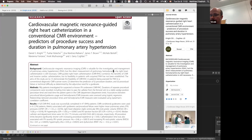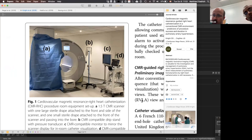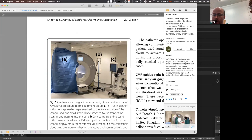In terms of our setup, the whole aim is to do it in an entirely conventional setup, hardware and software. So if you wouldn't mind scrolling down to figure one, that's basically our scanner room. It's a standard 1.5 Tesla cardiac MR. It has a detachable table. That's the option we took, because we knew we wanted to do MR guided cath.